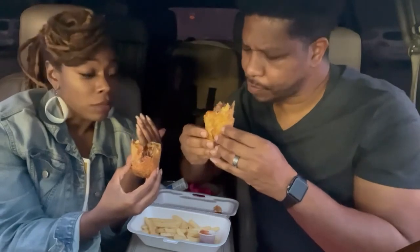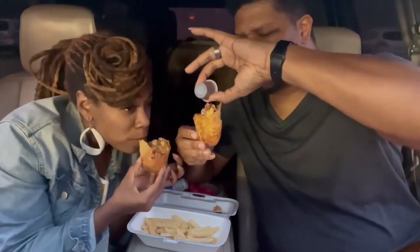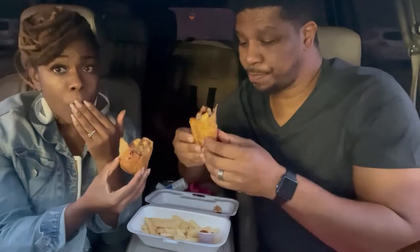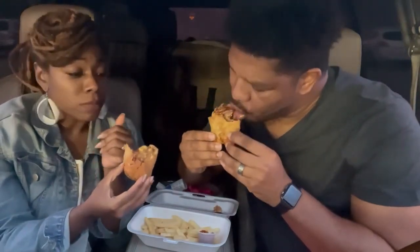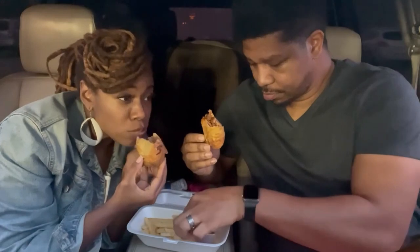Okay. Oh my goodness. That's different. Ooh, that's good. Hold up. Wow. That is good. Wow. A brisket and mac and cheese egg roll. Guys. I'm gonna have to run 86 miles. But oh my gosh. Oh, it's dripping. And it's good. Look at that. This is crazy. But it's crazy good. Yeah, it's delicious. Oh man. I feel like I'm wrong with every bite. If she's wrong, I'm right.